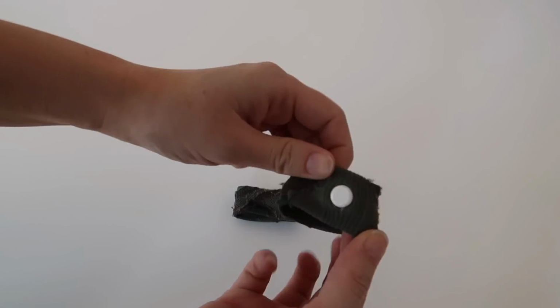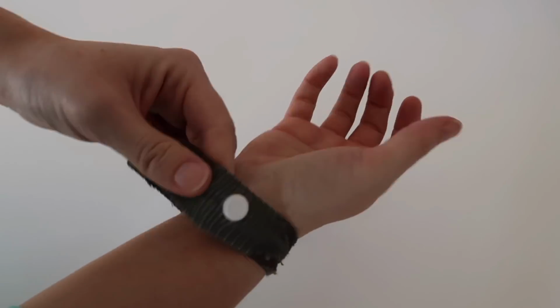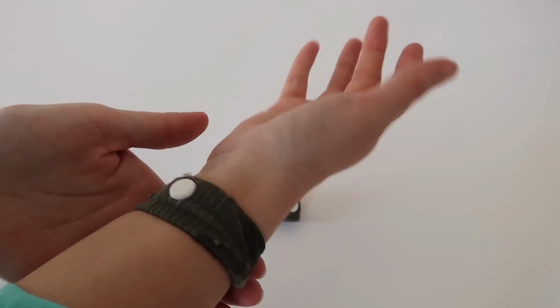Okay, the next one is travel bands. Now, I've got mixed feelings about these because when I first got the travel bands, they really worked. If you don't know what they are, they're stretchy elastic bands, and they've got a little ball that sits on your wrist on your pressure point that's supposed to alleviate nausea. I think they're called travel bands because they originally started off for travel sickness, and you can use them for travel sickness, but they do help with all kinds of nausea. So morning sickness, or nausea related to an illness or anything like that.